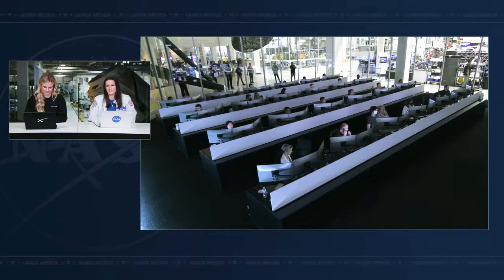About 6.5 minutes left in the burn. Again, it's about a 7-minute, 45-second burn, I believe. Yeah, we heard a quick debrief to the crew just prior to going live with our webcast.